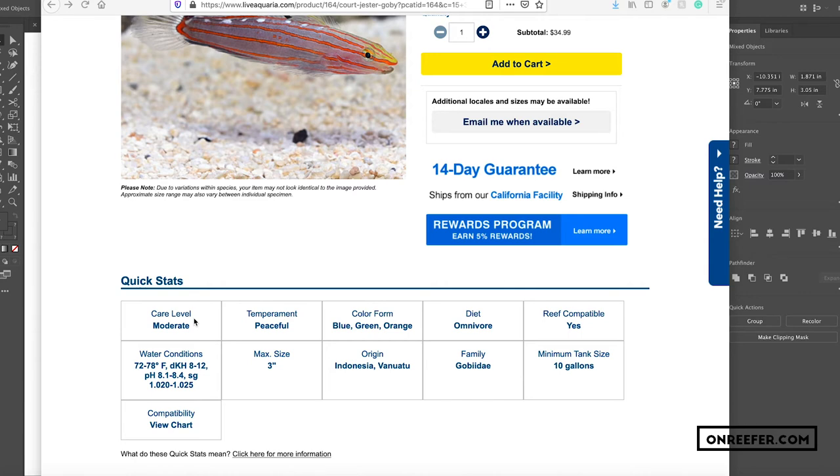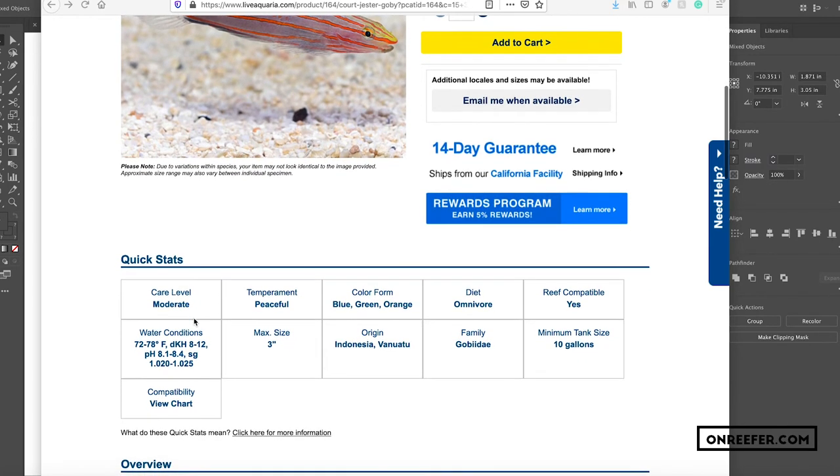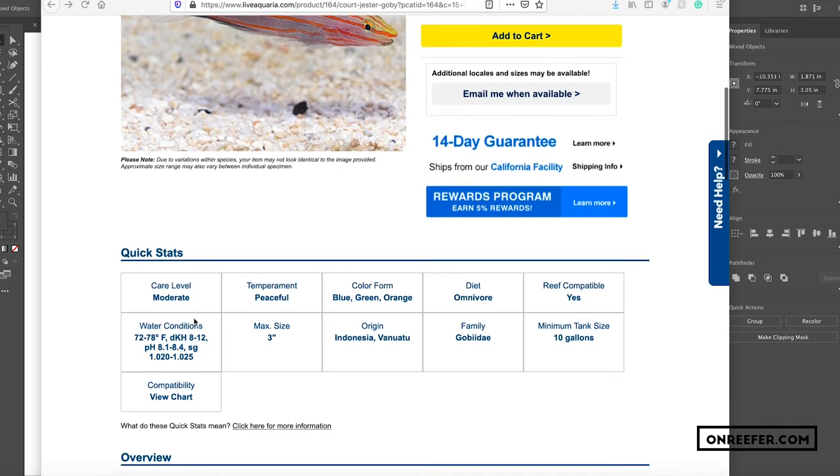Minimum tank size, so this is something to stop on here. The minimum tank size of this fish is 10 gallons. Now, with that being said, if you have a 10-gallon or less tank, definitely make sure that this is the only fish that you put in that tank. Sure, there are some one-in-a-million success stories of this fish being in with other tank mates, but really keep this fish in its own tank if it's going to be 10 gallons or under.